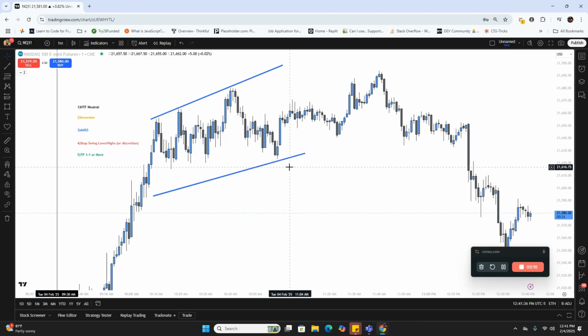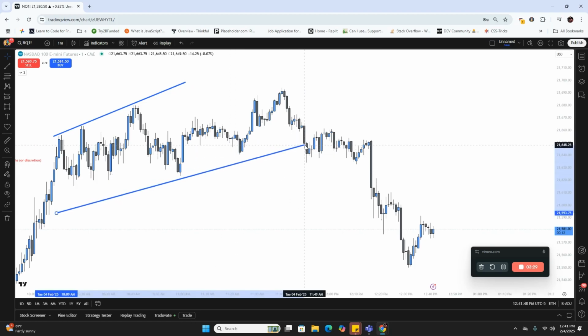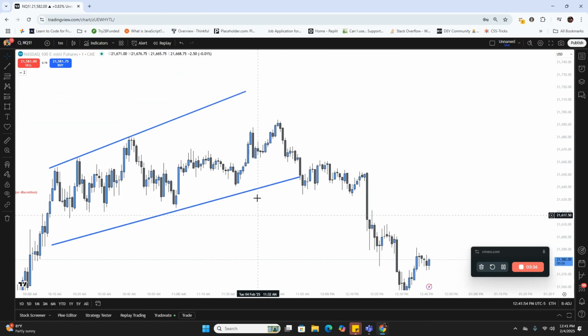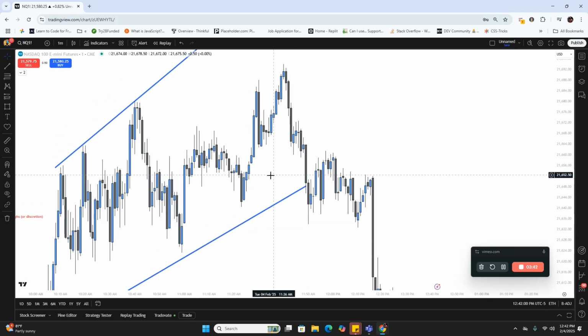We finally get a signal around 11 a.m. and we get this inversion right here. And if you don't zoom in, it's actually very, very difficult to see. Okay, so you kind of have this bull flag pattern. Okay, and you get a signal in here. It's a modest take profit. We're not looking for anything big, right?